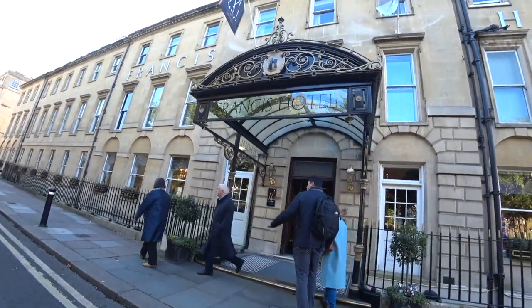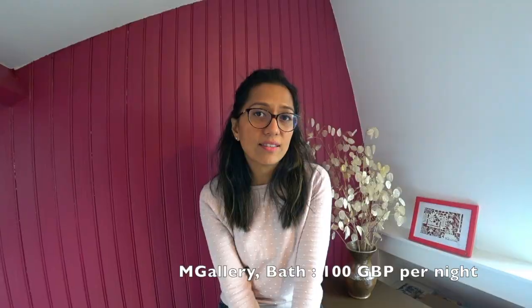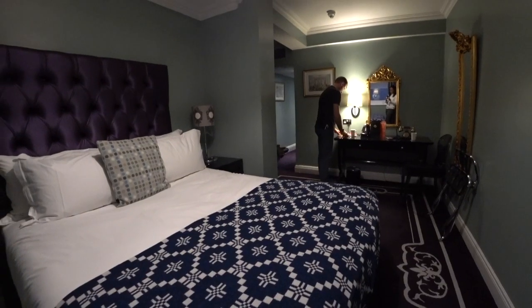While we were in the city of Bath, we stayed at a hotel called M Gallery. We had just reserved the hotel room a day before, and it cost us £100 for the night. And Bath is a very beautiful city, and our hotel was located in central Bath. I believe it's a 5-star hotel.